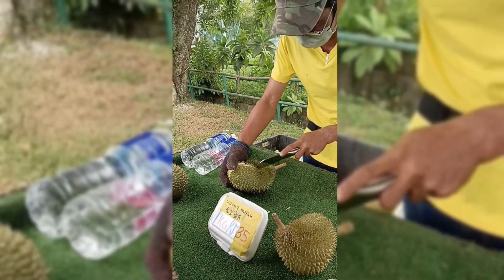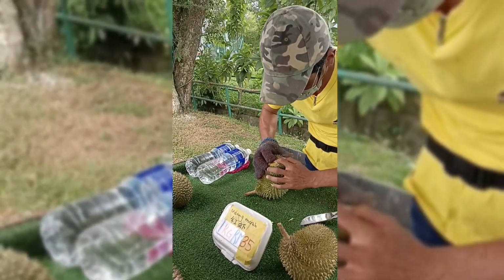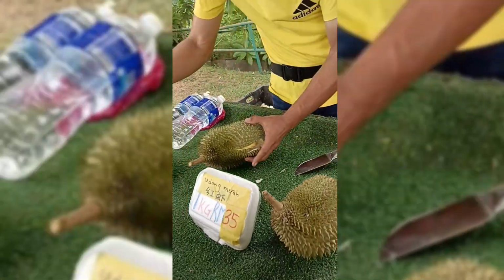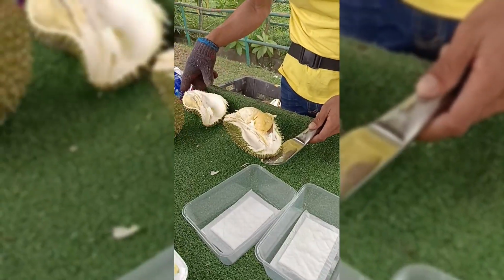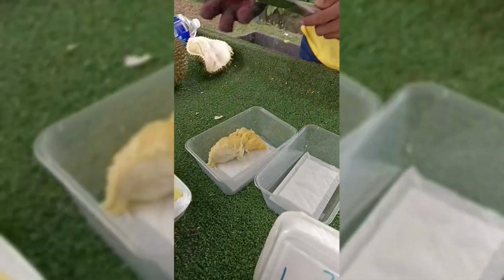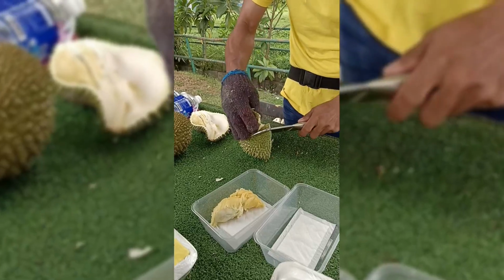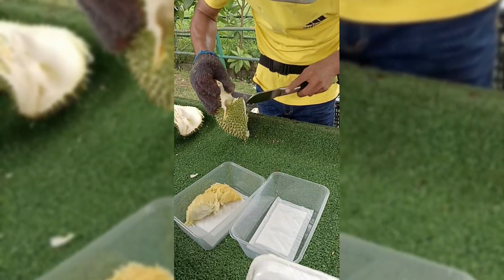Here, the stall seller is opening the durian that we bought, because my husband asked them to open it up for us to put in a container, so that when we reach home, it's easy for us to eat as it is open already. We know that there are some tricks to open the durian. If you don't know how to open it, you will find yourself oozing in the smell or the taste of the durian, but you still cannot open it. So we ask the seller to open it up for us. And this is the process, you know how they open the tricky durian.